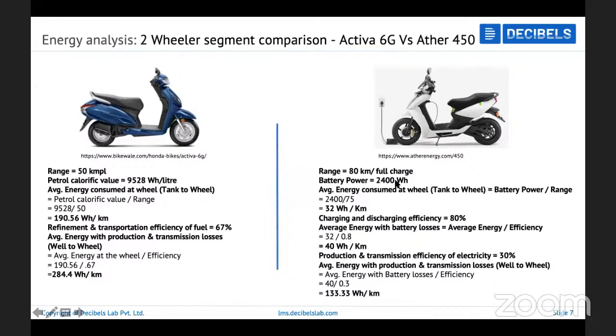2400 is a battery pack size, right? 2.4 kilowatt. It is an Aether's previous model, 450. So if you put about 32 watt hour per kilometer, if you compare these two numbers, this number and this number, you get a complete difference in what energy your IC engine consumes and what energy your electric vehicle consumes.